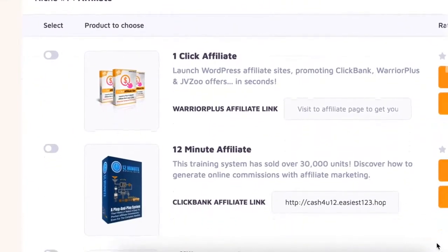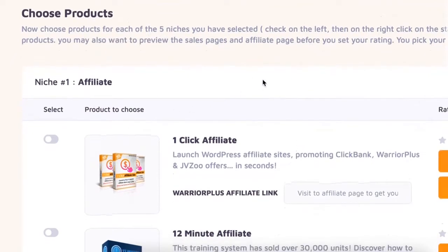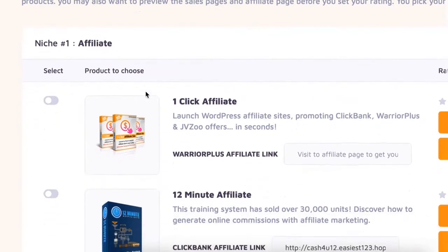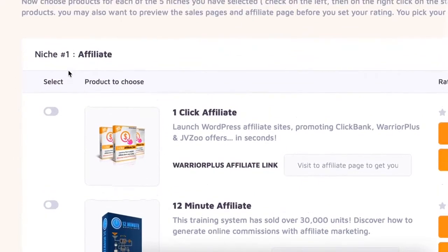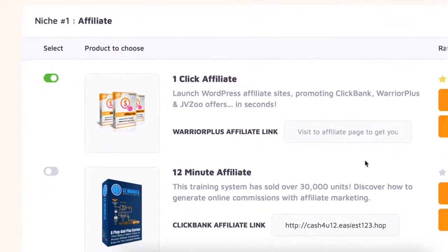Okay, so now what you then need to do here is basically choose 5 products from the niches you've selected, check on the left, then on the right click on the star icon to rate your products. You can preview the sales pages and the affiliate pages before you set your rating. But for the sake of time, you pick your 5 products, and you simply click this button here and you rate each one.